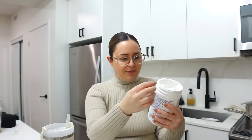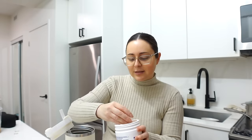So that's kind of interesting. And this one's by the brand Lean Fit Electrolyte Mix. I did get the lemon flavor. I noticed that they didn't have any other flavors for their electrolytes. But sometimes they can taste so bad.